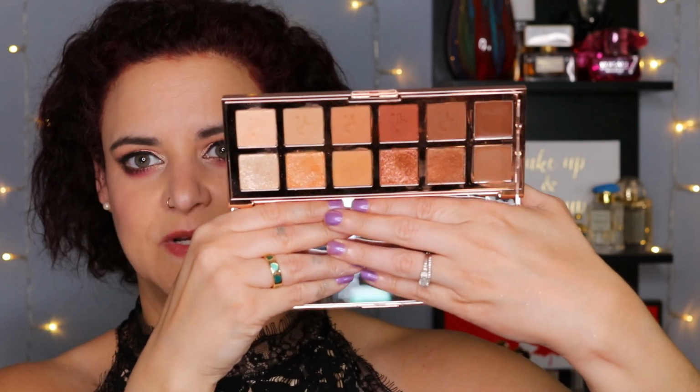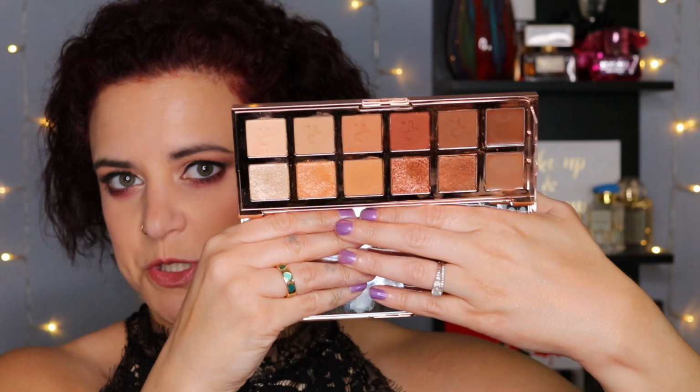It's not a palette, it's a single shadow. But say you do have a purely neutral palette like this Patrick Ta one here. So inside, you're not going to find any color whatsoever. It's just truly a neutral palette. I happen to love this palette, but sometimes you want a little something more. I've got a single shadow that will change your life.